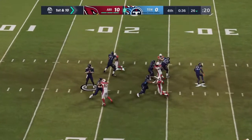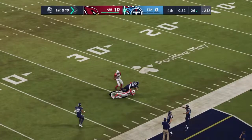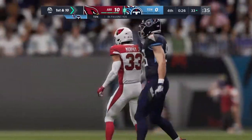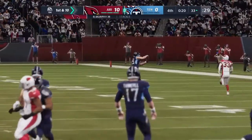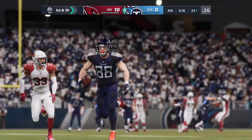Trying to shake off the interception from the last drive, he'll look to throw. That's complete to his tight end, Firkser, and they finally get him, but not before he reaches the 33-yard line. Well, that's something you haven't had to talk about much this game, a nice big play right there. But this team, overall, they haven't done a whole lot offensively. Well, they're still sitting on the goose egg.